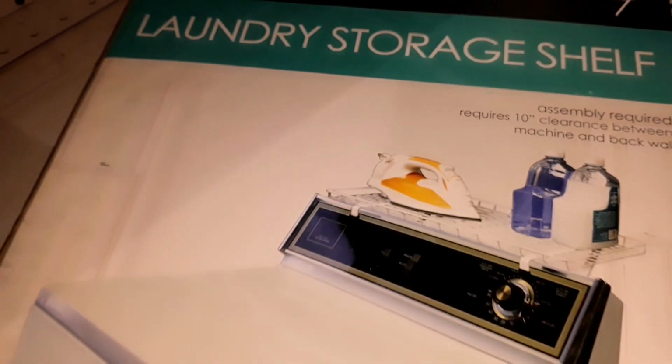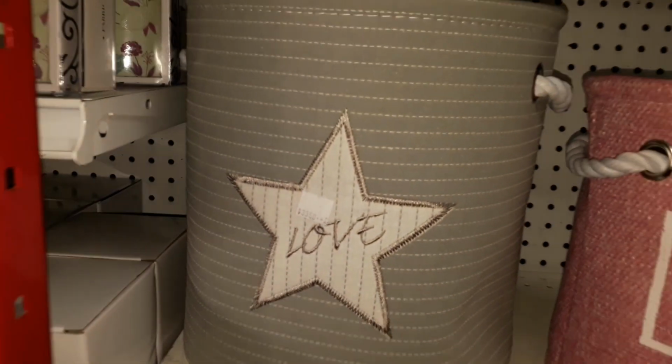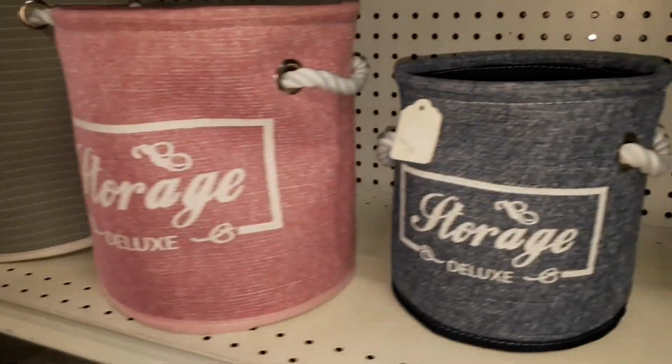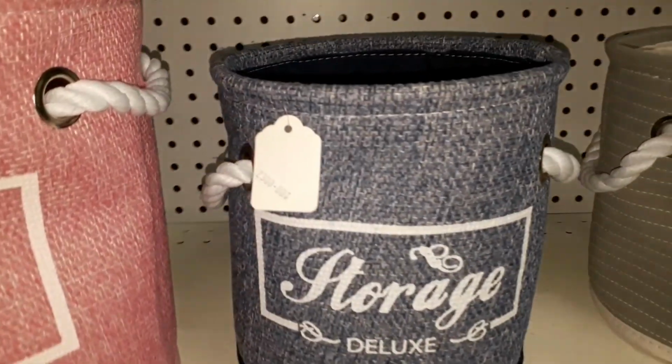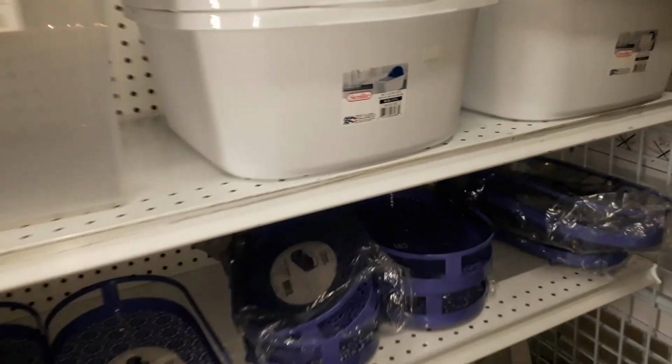This is a storage shelf that can go above your washing machine, and this is only $2,560. So you can put your iron, your laundry powders and so on on it. These are some smaller size fabric baskets that you can come on and get. Some are $2,000, some are $1,800. So they have different price ranges. This one is $2,300. So they have different colors, different sizes and different styles.